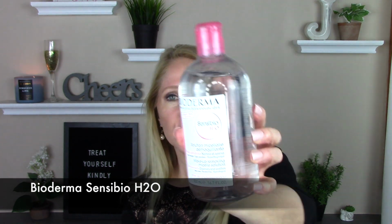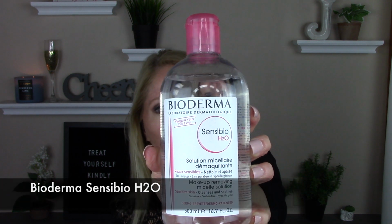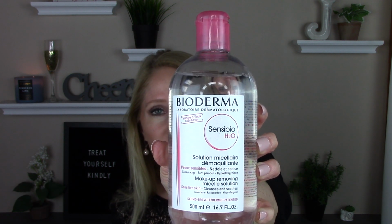Then the only makeup remover that I use besides a cleansing oil is by Bioderma, and it's the Sensibio H2O. This you can get on Beautylish. I'll go ahead and link a couple places you can get it, because when I first heard about it years ago, I had no idea. I'd never heard of it before. I had no idea where to get it.